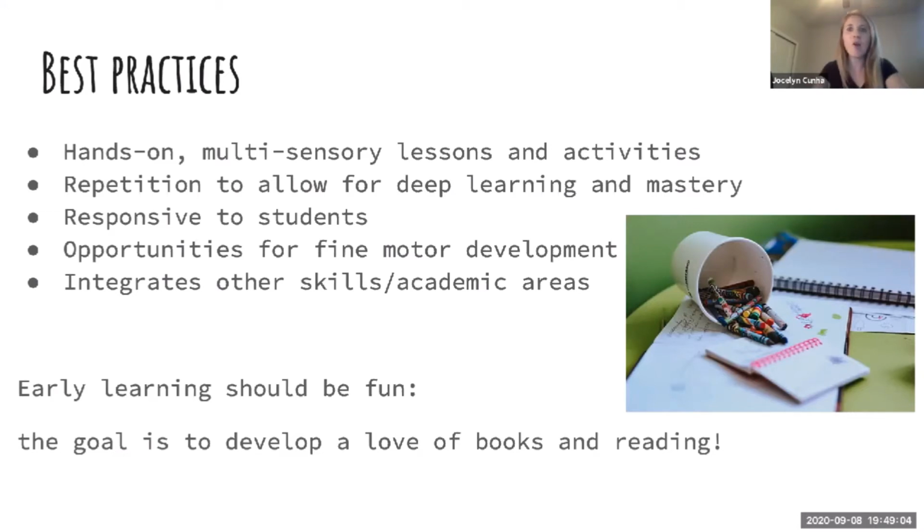My classes also integrate other skills in academic areas. Like you saw in the syllables activity, we were counting the syllables and responding with how many. We might count the letters in our name or the words in a sentence. We might count the sounds in words. There's lots of ways to integrate math. And then as we begin reading and comprehending, we can incorporate science and other areas that are interesting to the students, which makes the classes more engaging and makes the students excited to learn and come to class.